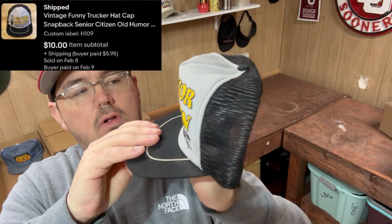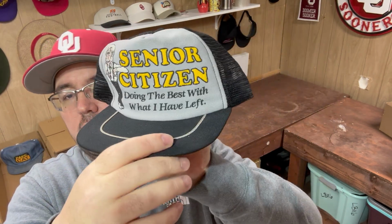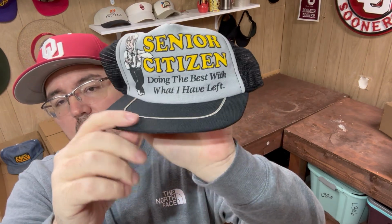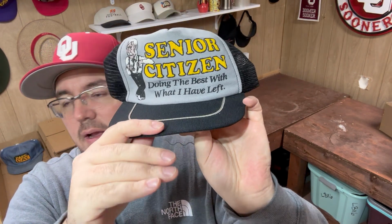Next up, I show you this one because they used to go for a little bit more, closer to the $20 mark. But these vintage hats, they're just going for around $10 now. All the funny humor trucker hats, no matter really what they're saying on them, unless you got a cool American flag logo that is just really awesome. I took $10 for this one and probably will continue to do that until I see a sign that the market for these maybe comes back a little bit.